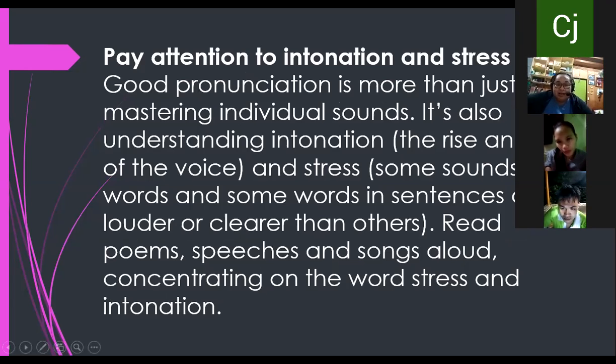Okay, next. Please make sure that you pay attention to intonation and stresses. This is the most scary part. Good pronunciation is more than just mastering individual sounds. It is also understanding intonation. Intonation is what we call the rise and fall of the voice. Tamang diin. Some sounds in words and some words in a sentence are louder or clearer than the others. So, ano yung gagawin nyo?